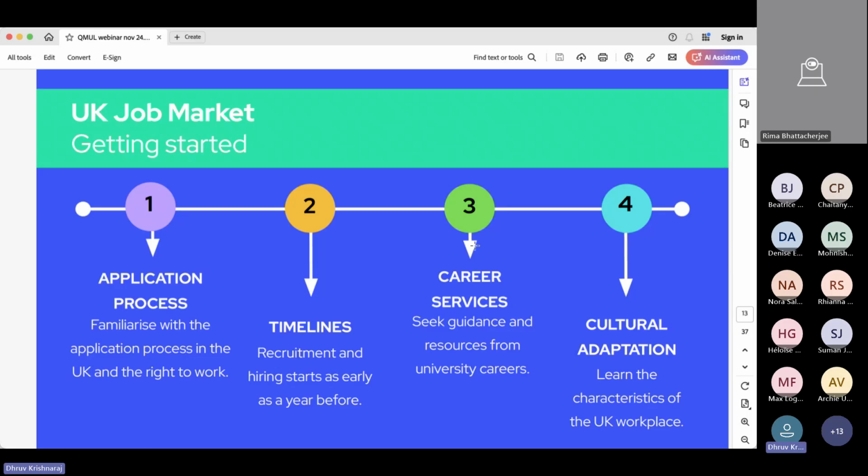Now, because the application process is extremely formalized in the UK, it's also extremely time consuming. Unlike your home countries, where it takes anywhere from 5 days to 60 days to go from applications to job search, in the UK, it can take anywhere from 4 months to 12 months. Therefore, it's super important for all of you to start early, start soon, and don't waste any time.